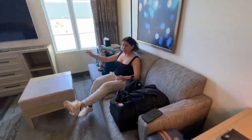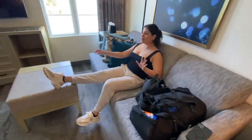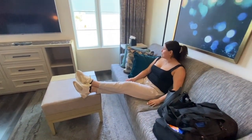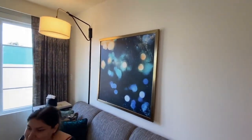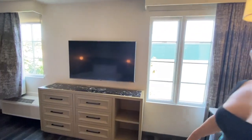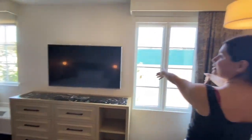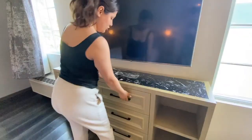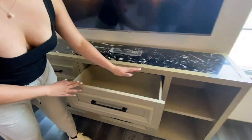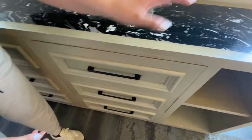Here is a couch, nice and comfortable to relax, and then a footrest here, and we have a nice light up there with a nice painting behind her. And then we have a nice plasma TV. We have a window here. And then here is the counter space. There's drawers here. We can put our clothes in here or whatever we want. A TV. And the good thing is that they have Netflix here. So we just need to log into our account and then we can just watch TV.